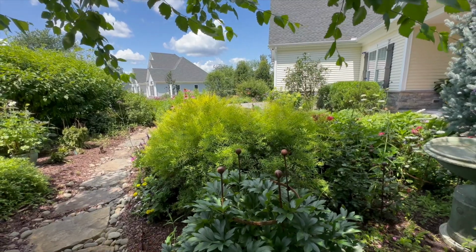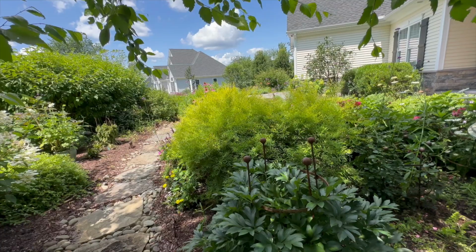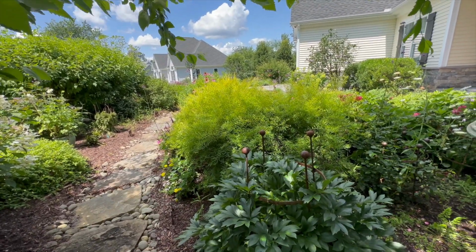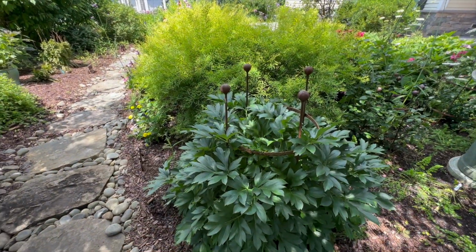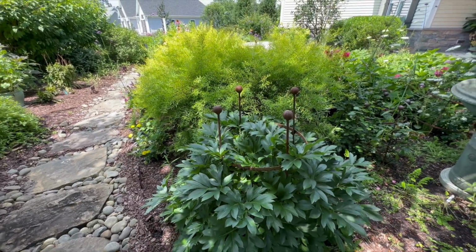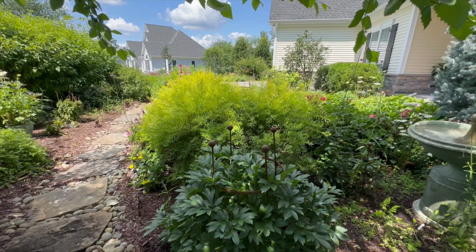So I love Spirea Ogon, zone 4 through 8, loves full sun, butterflies, deer resistant. And I love the little thread-like leaves. Again, looking for different foliage. Here it is against an Ito peony, which is really nice. So this beautiful golden leaf variety of Spirea, different than many of the other ones.